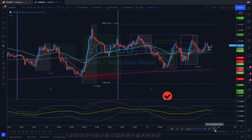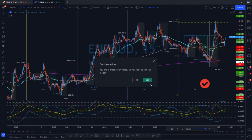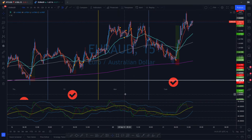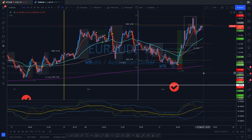All right, but again, the important thing about having multiple forms of confirmation going with your directional bias, it's huge. And then let's take a look at the last trade. The last trade actually happened today. Same thing. Okay, same thing.